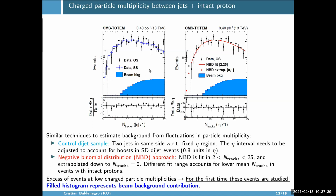By defining an orthogonal dijet sample and also by fitting a negative binomial distribution function at high multiplicities. But with both approaches, you see that there's an excess of events at the lowest multiplicity bins, which corresponds to signal events of dijet events with an intact proton that we're interested in, which is the first time that this kind of events are studied experimentally.